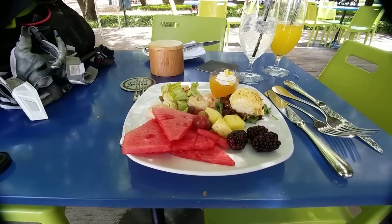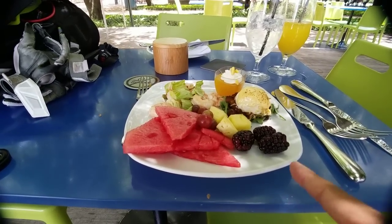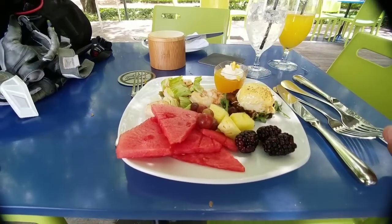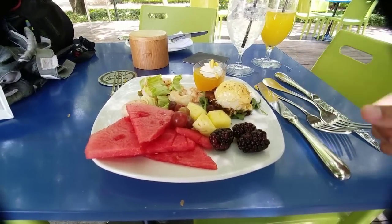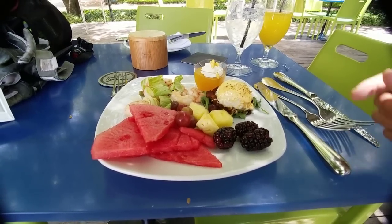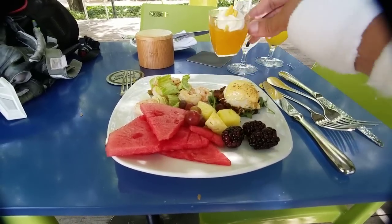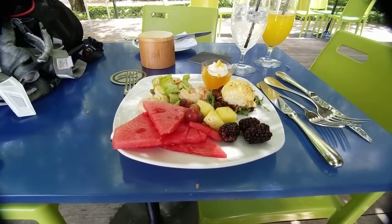All right, everyone, I'm back, and my second plate, more watermelon. What are these? Raspberries or something? Grapes. This is my fruit plate. They got a little shrimp salad here. This is Chilean eggs Benedict, so I don't know, just something I never tried. And then I got a little, look at this, jello shots. Okay, I'll try it. So this is my fruit salad-ish kind of plate.